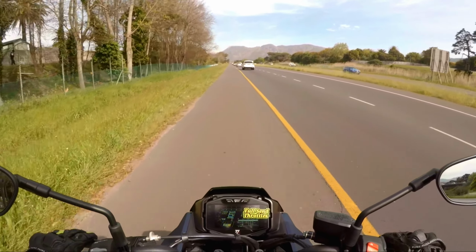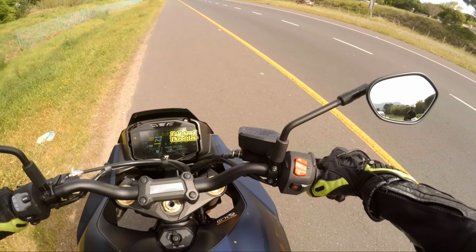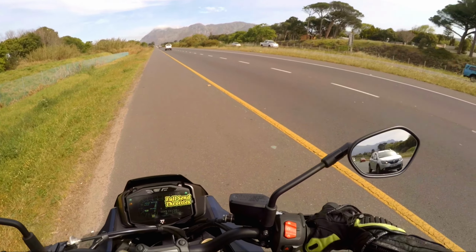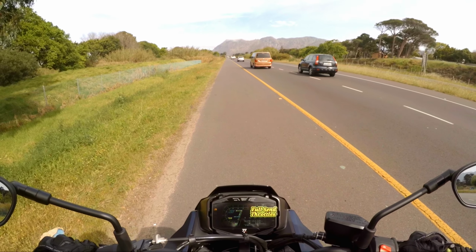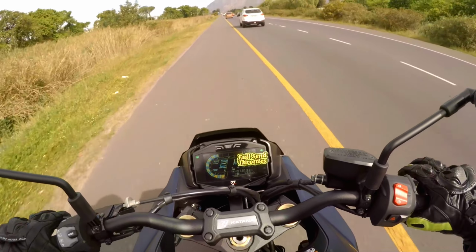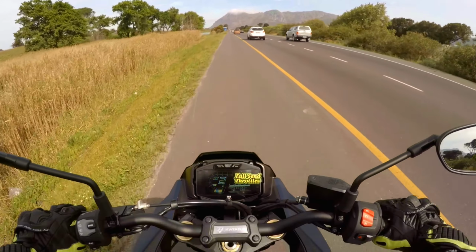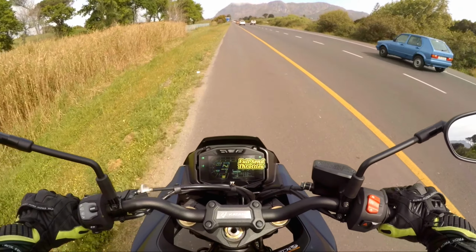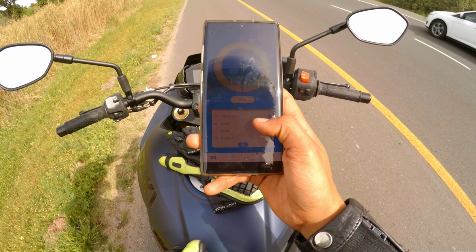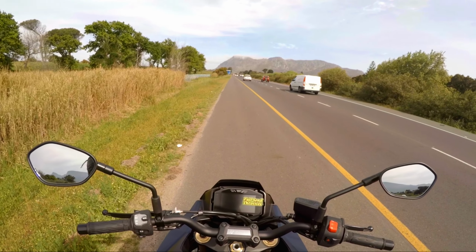We're on the highway, there's a nice straight. It's that time. Let's check a 0 to 100 with this baby. I'm not gonna be pressuring the bike out the blocks or anything, just gonna pull away slightly harder than you generally would. And let's see what we can get. There you go. Okay, let's see what we got. This bike is amazing. 4.07. And that is a decent pull away.